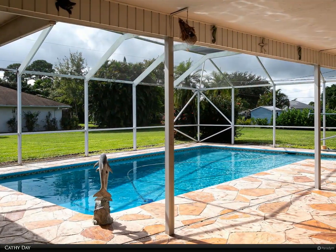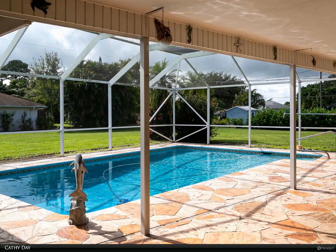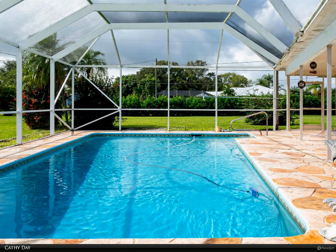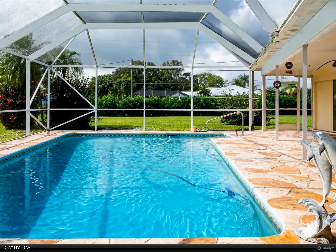Main area of home has a large living room with door wall to pool/patio. Master bedroom has walk-in closet with door wall to pool/patio. Kitchen features French doors to the patio.